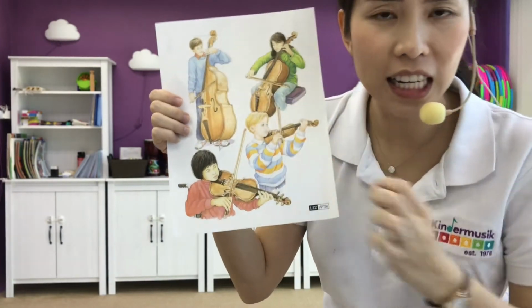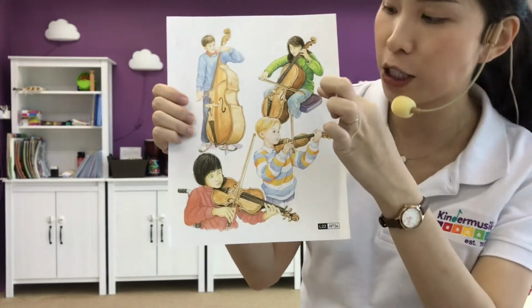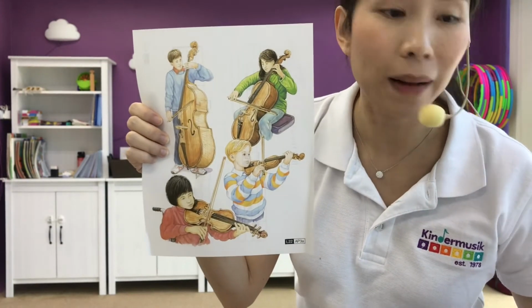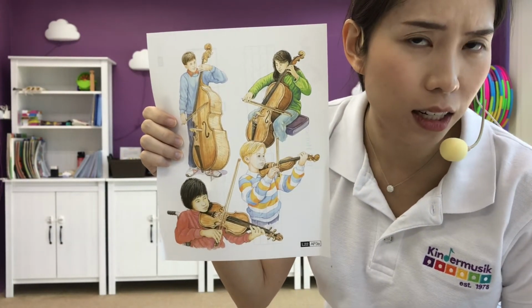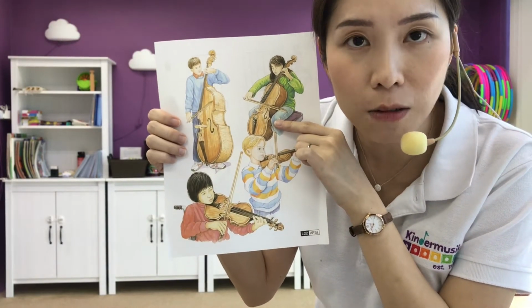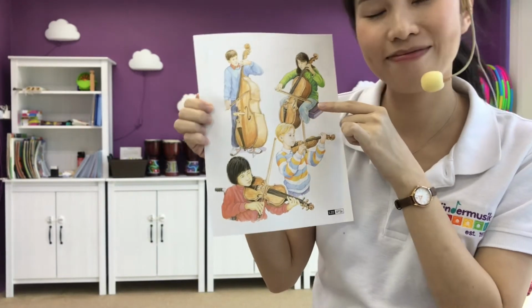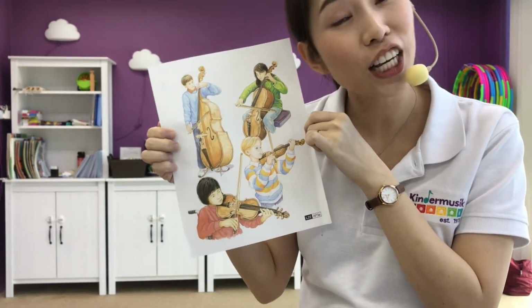A cello is an even bigger string instrument than the viola. You have to sit down while you are playing a cello. Getting lower. Did you hear the sounds getting lower? Can you shake your head with me?